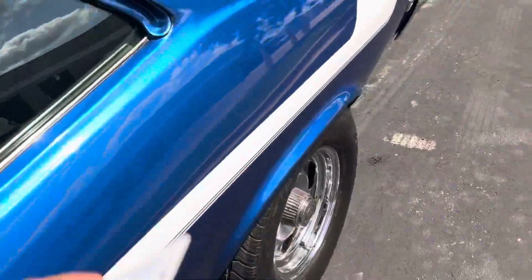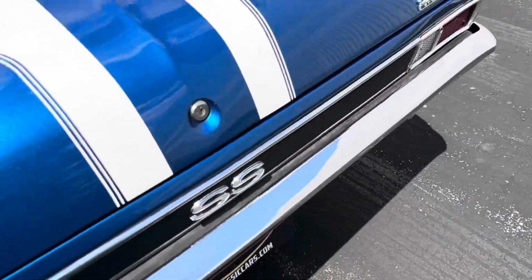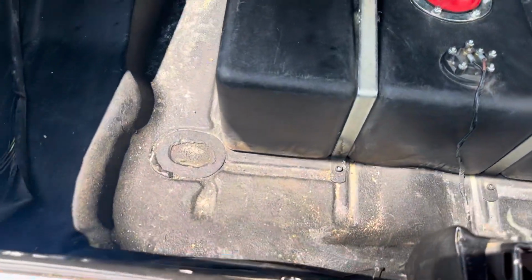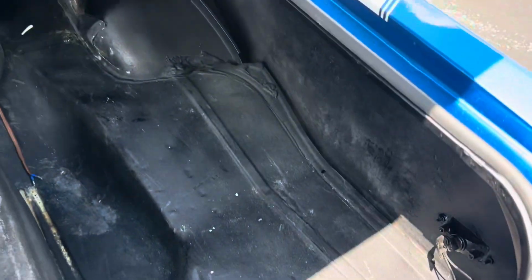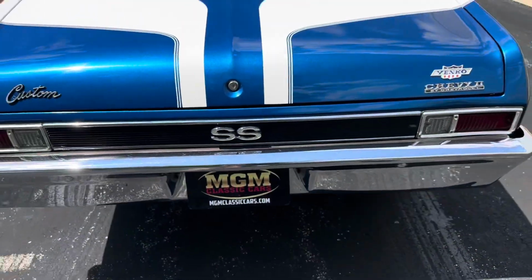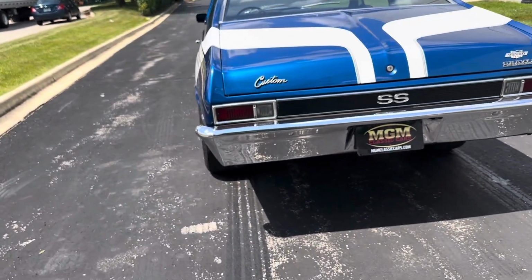This car's really, really cool. You don't see many Novas with the Yenko design on there. It's got a fuel cell, battery in the back. Other than that, really clean back here. Just got the perfect look.